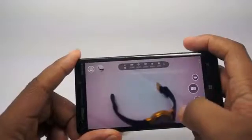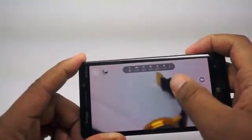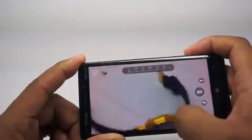And in the event that you want to zoom in a little bit closer, there's actually a one-finger zoom. You just drag your finger up and down to zoom in and out. And just like that, you're taking better photos.